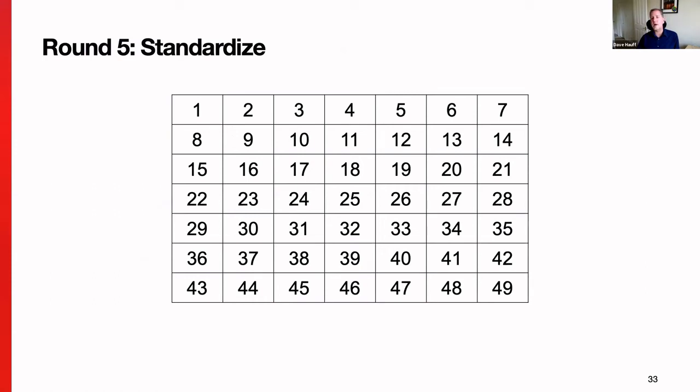So sort, get rid of the things I don't need. Set in order. Let's get some structure and organization to them. Where do things belong? Let's shine. Let's get it all cleaned up and looking good. And in this case, with our numbers all right way up and so on. Standardize. And then lastly, sustain.